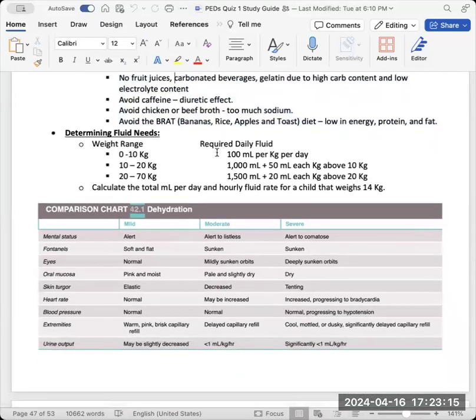So when it comes to, I don't know if she's going to ask you how to do the math, but there's a way you can determine the fluid need, and it really just depends on the weight. So, if they're between 0 to 10 kilograms, you're basically going to do 100 milliliters per kg per day. So that's how you would add it up, right? So if it's 1 kilogram, it would be 100 milliliters per 1 kg per day, right? If it's two, it'd be 200, things like that, right? If it's 10 to 20, it's going to be 1,000 milliliters plus 50 milliliters for each kg above 10.